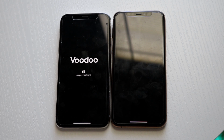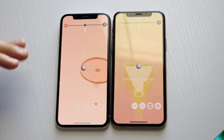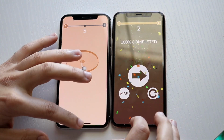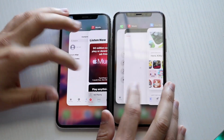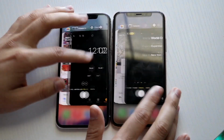But I will definitely tell you, I think the 11 Pro is probably the faster one most of the time, but the iPhone 10 was beating the iPhone 11 Pro in a lot of different ways. I was not expecting that to happen. So definitely when it comes down to this specific case, I will probably side with the 11 Pro being the faster one more times than not, but the iPhone 10 really, really surprised me.